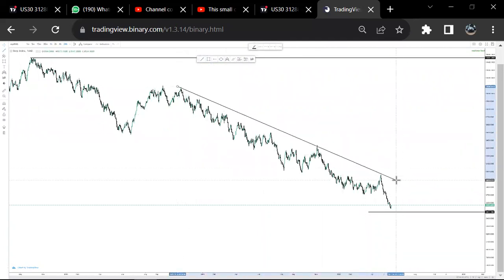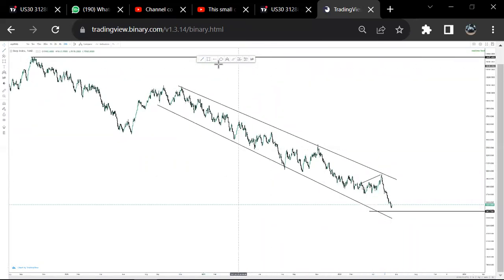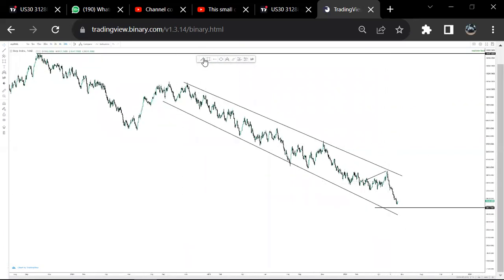You could see that this was a downtrend, guys. Price has been moving down with lower lows and lower highs. Again, having those, you could see that price is playing with you here. It was giving you opportunities to get in, guys.